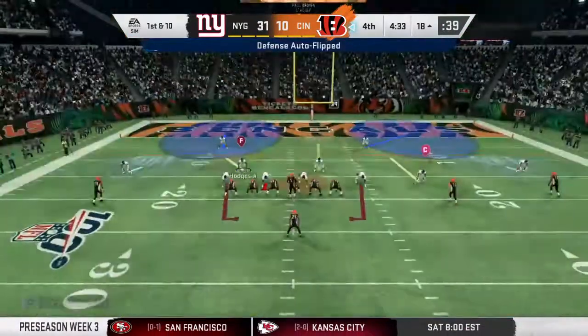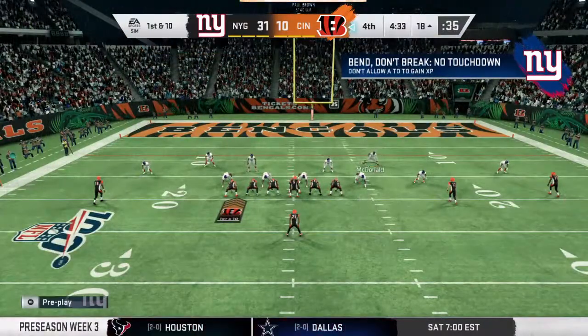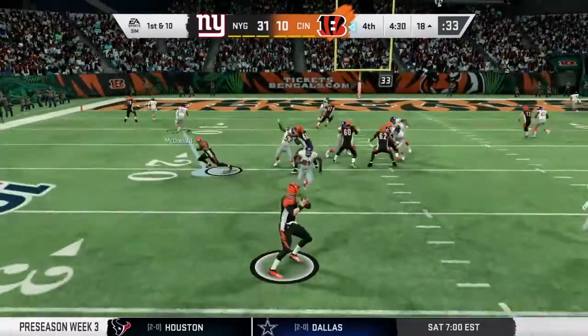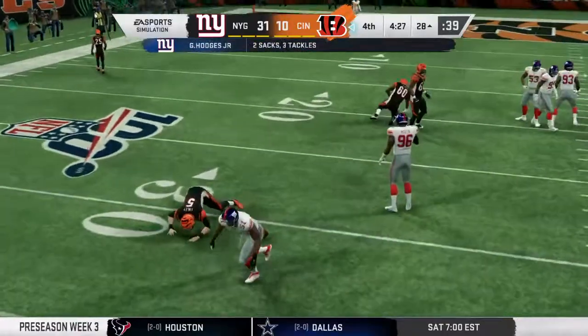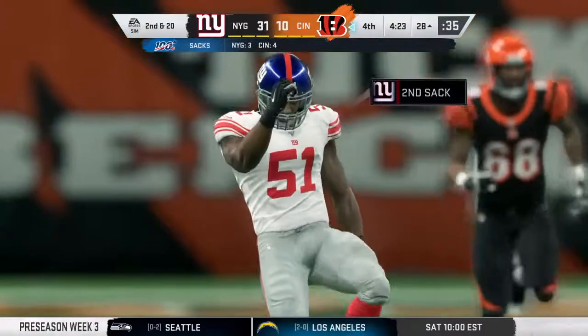So they get the takeaway, but that's just step one. They still have a lot of work to do. But they don't want to focus on that now. Now it's about getting the ball in the end zone and hoping they can take it away. Blitz coming, and down he goes. Gerald Hodges, his 2nd sack of the night.